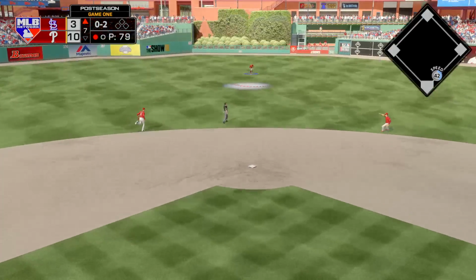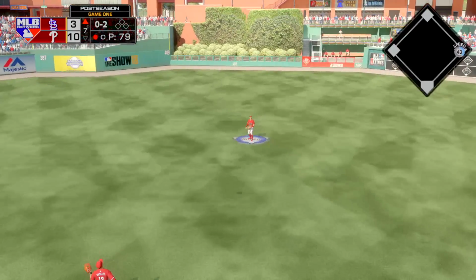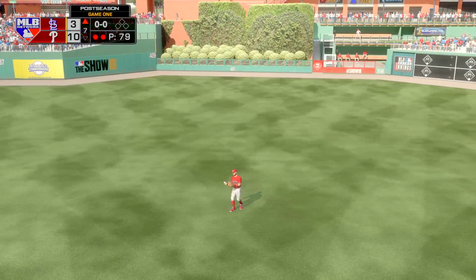Easy fly ball into shallow center field. Pillar's there, and he brings it in for the 2nd out of the inning.